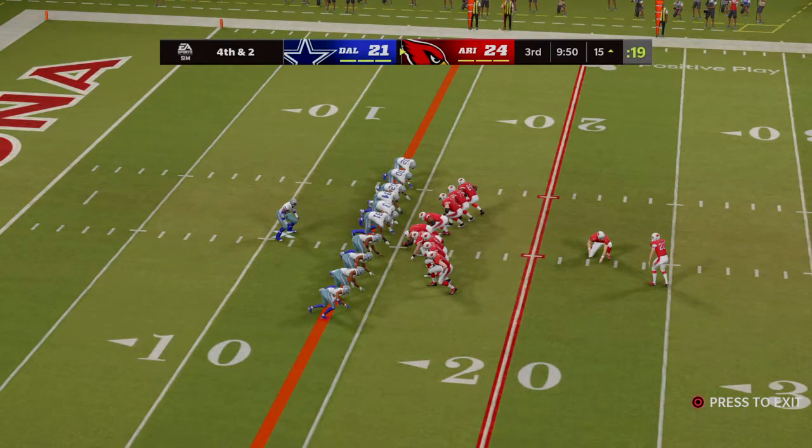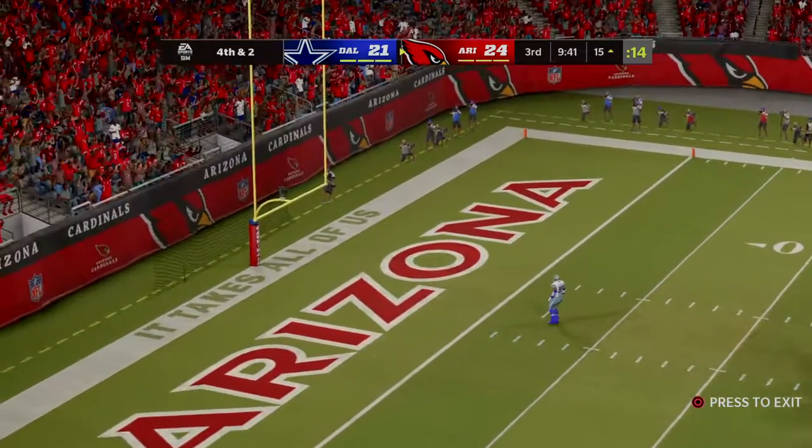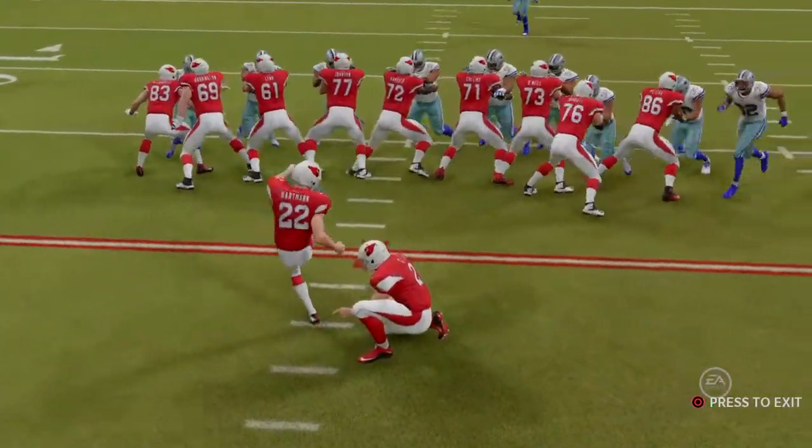And for the second time tonight, this field goal unit comes out here. And this one is right through. And the drive will wind up yielding 3.